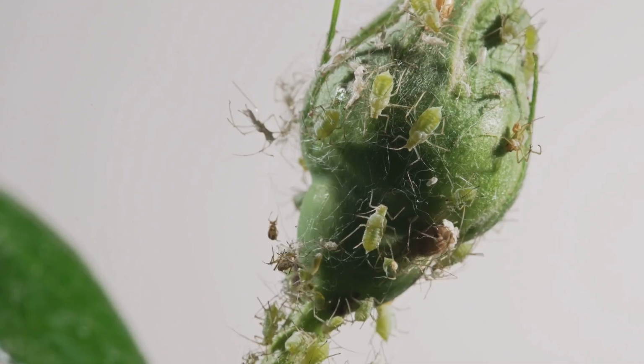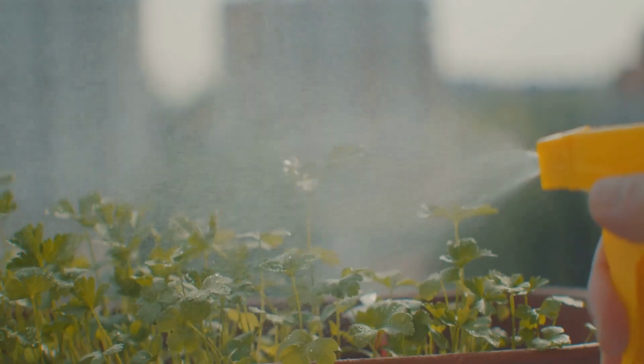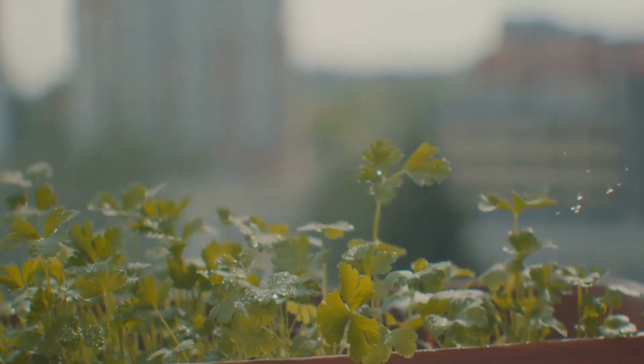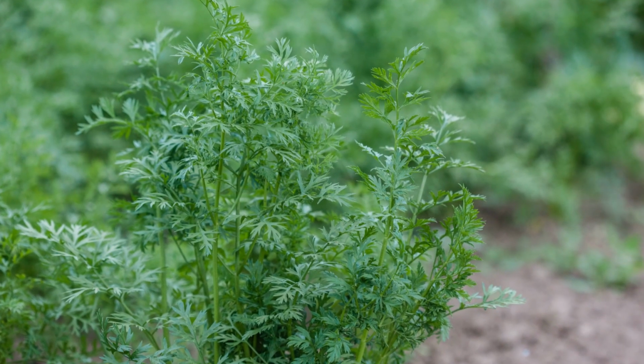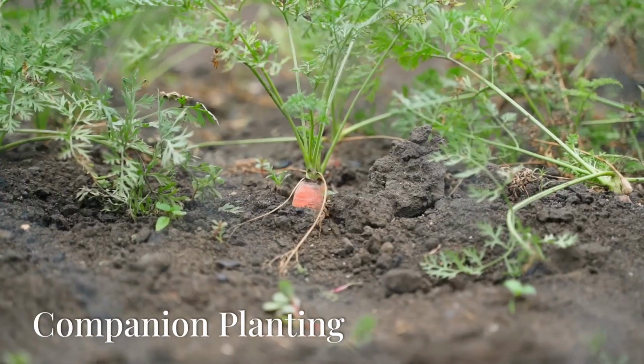Next on our list of carrot enemies are aphids, those tiny, sap-sucking insects that can quickly multiply and weaken your plants. Often a strong blast of water from the hose is enough to dislodge these tiny terrors. And let's not forget about fungal diseases like leaf blight, which can cause brown spots and wilting on carrot leaves.